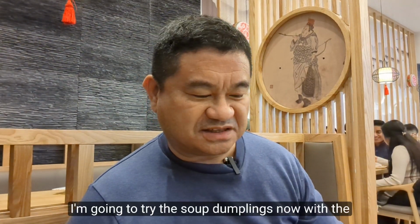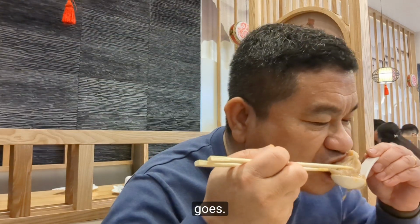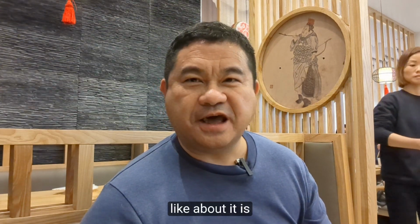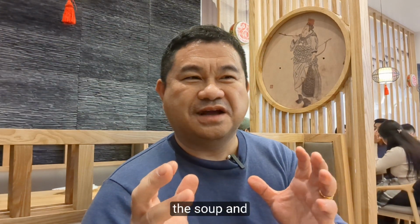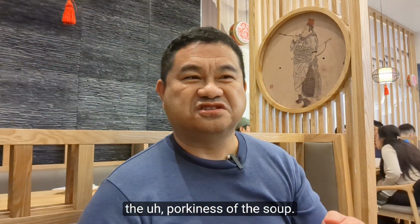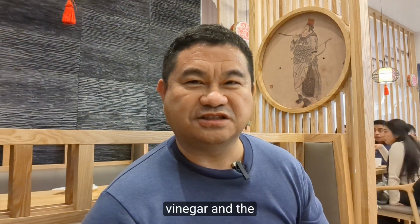I'm going to try the soup dumplings now with the ginger soy sauce. So here it goes. It makes a huge difference. What I like about it is that it offsets the fattiness of the soup, and the vinegar brings out the flavor of the porkiness of the soup. So it's definitely a flavor enhancer. I like the addition of the vinegar and the ginger.